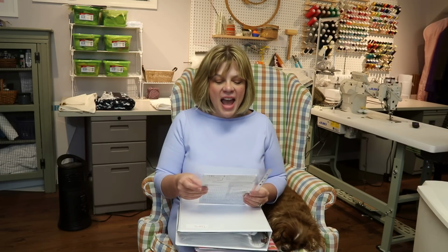So anyway, I have these in the binder, and it's super easy to take them out. Right now I am planning another mini capsule for you guys, and I'm going to try a different way of doing the mini capsules and do modules. So that's something to look forward to.